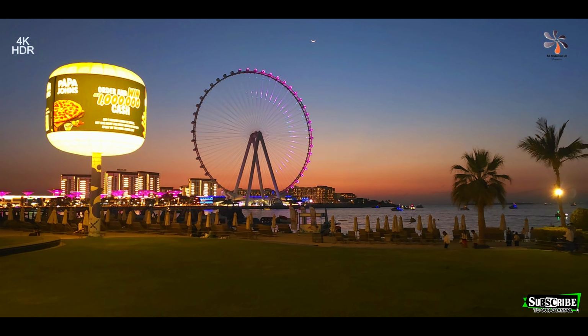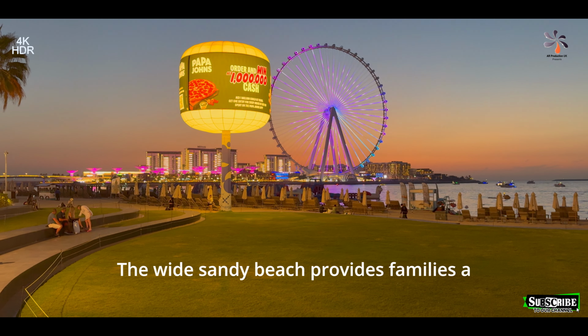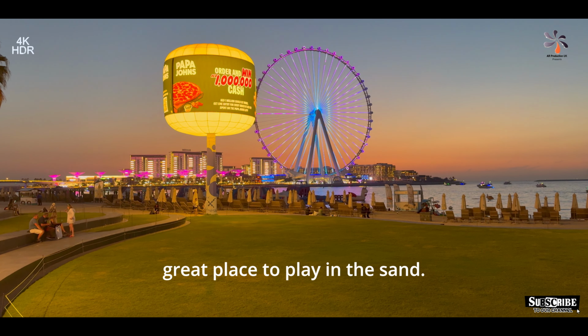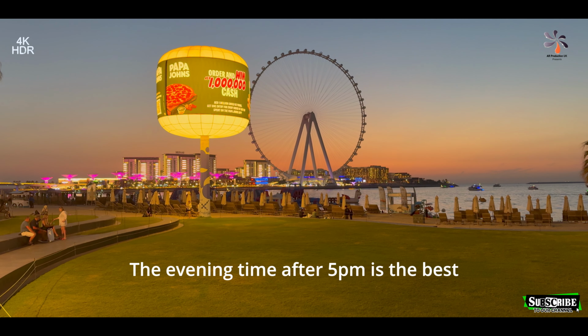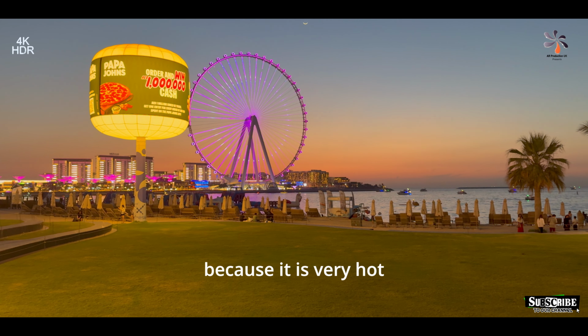Sunset Beach is considered one of the longest stretches of rideable surf in the world. The wide sandy beach provides families a great place to play in the sand. The evening time after 5 p.m. is the best time to visit the beach because it is very hot in the day.